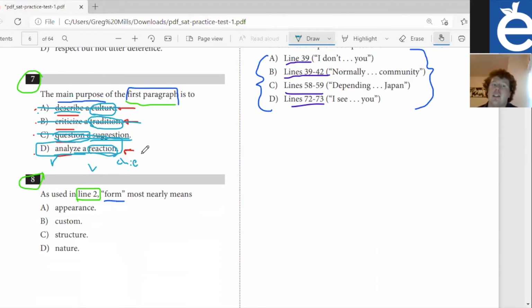So D, from that description, doesn't on the surface maybe look like it should fit. Where words like question, culture, and tradition might stand out in those answers, it's important to dig into the meaning of these descriptions and not just fall for buzzwords. Because the SAT is going to do that a lot, where they're going to throw out buzzwords that match something that appears in the text. The answer as a whole does not.